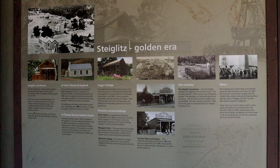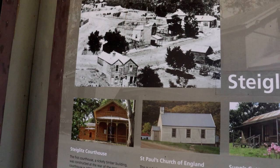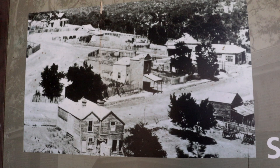Timeline of the town, it looks like. Mining town. Oh wow. That's pretty much what it used to be. Now it's just all grass, I guess. Just nothing.